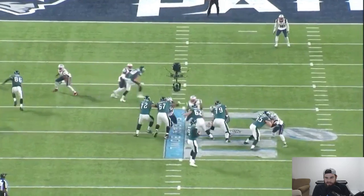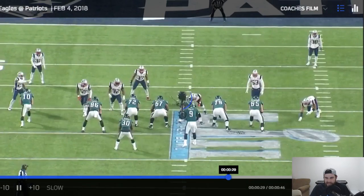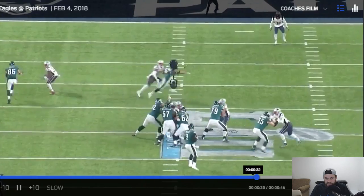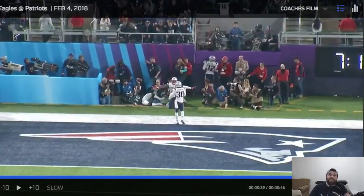So his eyes, Ertz, oh, I don't have it. And you see it move over to the left. And you see his eyes, Nick Foles' eyes, the quarterback. He's looking at Ertz. Ertz is covered, and he moves his eyes to the left and gets the ball down into the tight window. Great throw, but that's the concept, and that's what allows Nick to make that read.